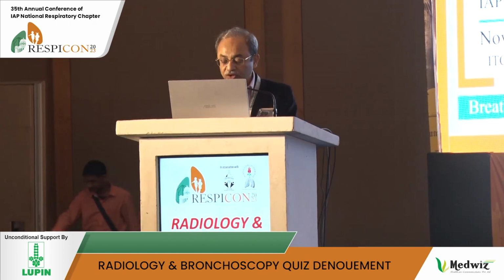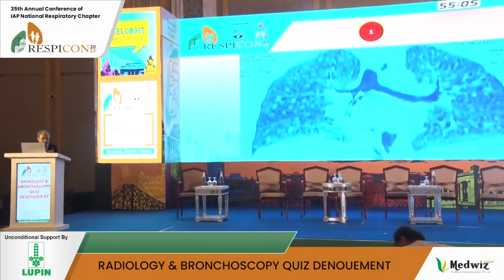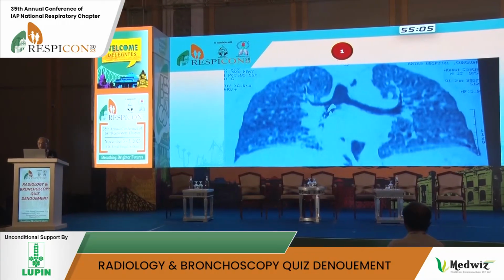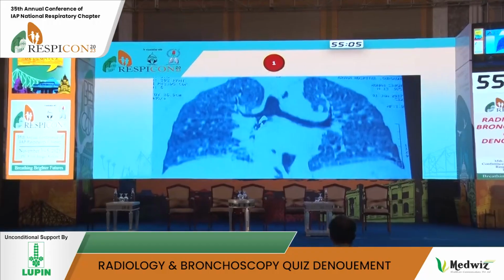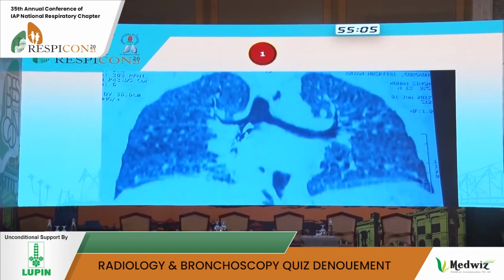So we will start off with the bronchoscopy quiz. This was the picture that was put up, and the questions asked were: what is seen? Is there a vegetable foreign body which is seen? Should it be removed by a flexible bronchoscopy? And should it be localized by a flexible bronchoscopy and removed by rigid?